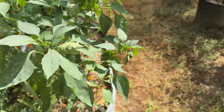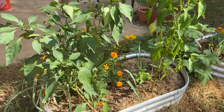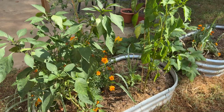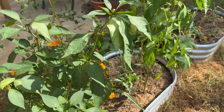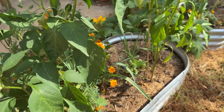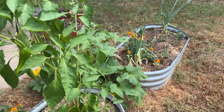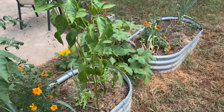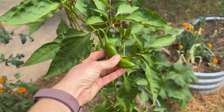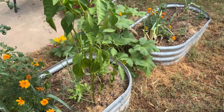On the front side here, I have some miscellaneous peppers that I had left over when I was planting everything out. This one on the right is a Megatron jalapeno. I recently picked these earlier in the week, but you can see we've got some more fruit starting to form and some blossoms as well. So these are doing well. This one next to it is an Anaheim. I'm gonna let this size up a little bit more before picking it, but this has been really successful in terms of growing.